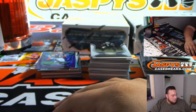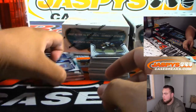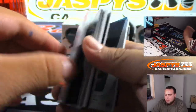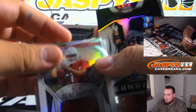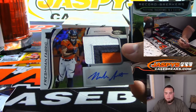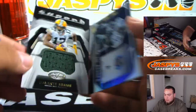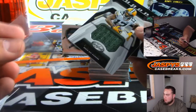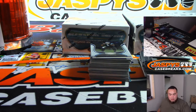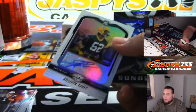To 99. Out of 10, Julian Edelman. Kyler Murray, New Generations Relic. Noah Fant, nice three-color patch for the Broncos. Scott. Devontae Adams. Packers.